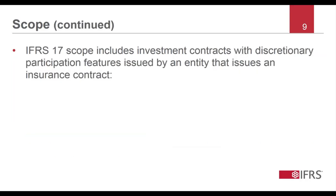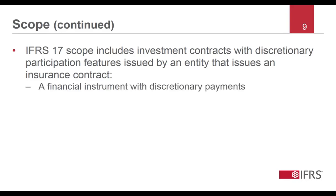The scope of IFRS 17 also includes contracts without significant insurance risks. These contracts are investment contracts with discretionary participation features, which are issued by an entity that also issues an insurance contract. These contracts are financial instruments with discretionary payments. This is a change from IFRS 4.